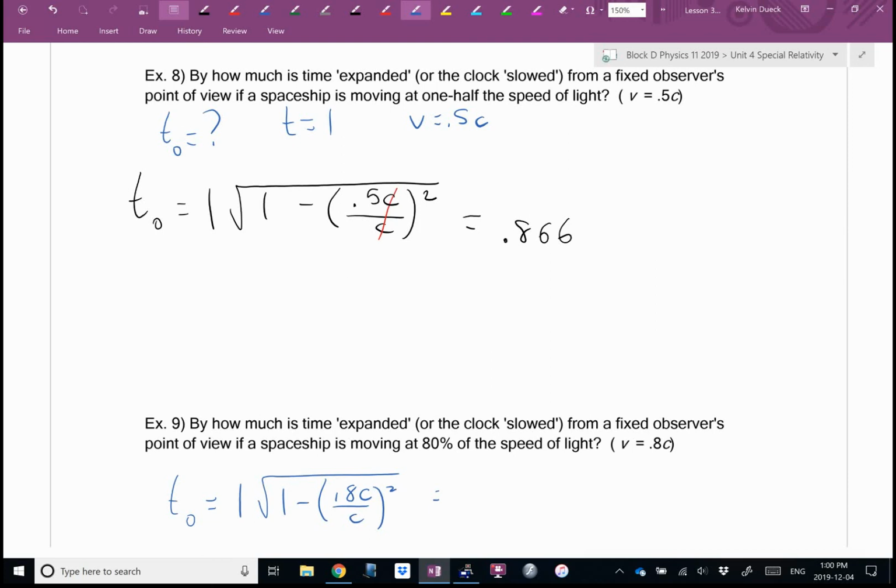0.6 even, yeah? So if you're going at 80% of the speed of light, for you, time is moving 60% as fast as somebody who's at rest relative to you. That's a great question. I really didn't put any units in for the time. I'm just calculating the factor. So I would say 0.6 as fast as Earth. It's technically not units for that one.